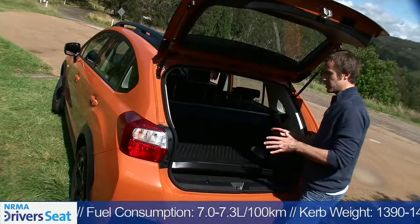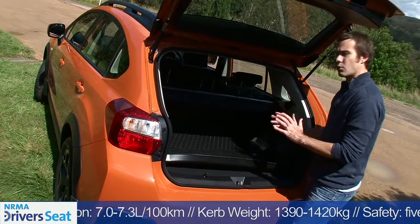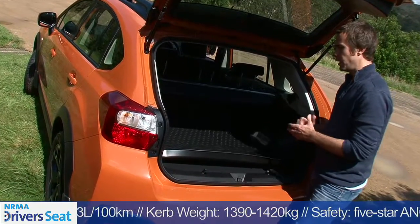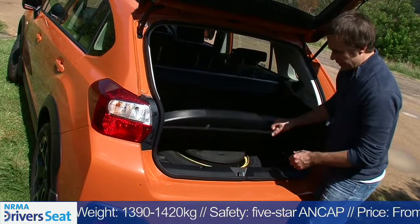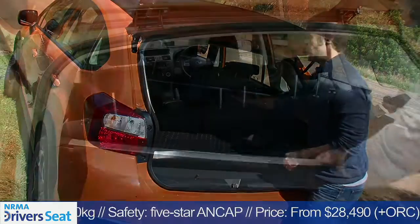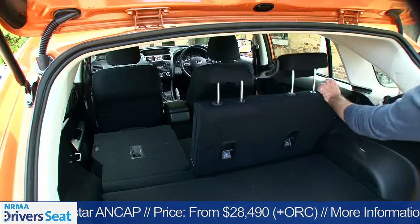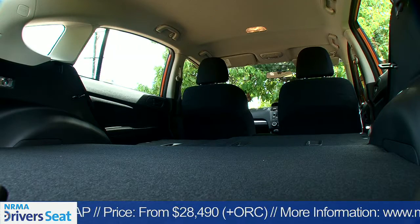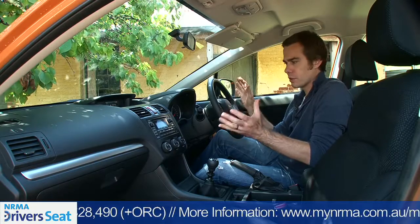Around here at the back of the XV, there's about 310 litres of boot space, which is not quite as much as you'd get in something like a Nissan Dualis, but you can easily fit a full-size pram in there. Under here, there's a full-size spare wheel. And if you take off this cargo cover and drop the 60/40 split fold rear seats, you get 1200 litres of boot space.